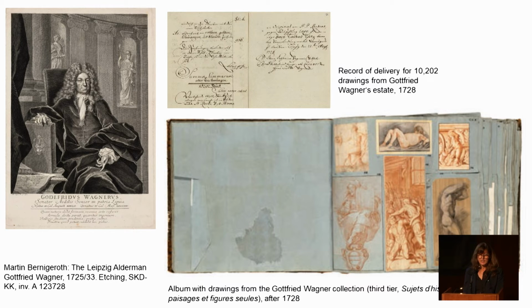In 1728, the year our institution moved to its new quarters in the Zwinger, the collection of the Leipzig alderman Gottfried Wagner was acquired from his widow, Clara Katharina. Comprising more than 10,000 drawings, this spectacular collection is the largest group that ever entered the Dresden collection and lays the foundation for the Kupferstich-Kabinett's Old Master drawings.